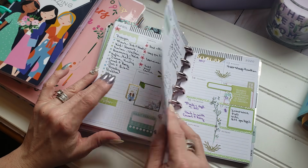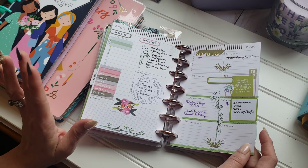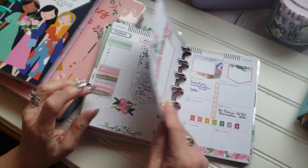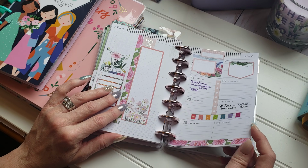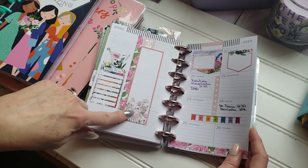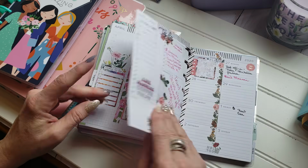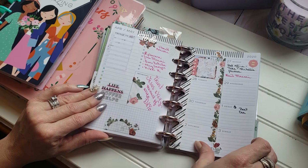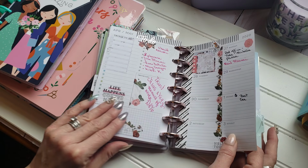I have my prayer list there. I've been decorating a lot with the Homebody because I love those colors. This actually came out of the new gardening collection. Oh, the flower book is so pretty. So pretty. Trust Jesus every moment of every day, ladies. Every moment of every day.